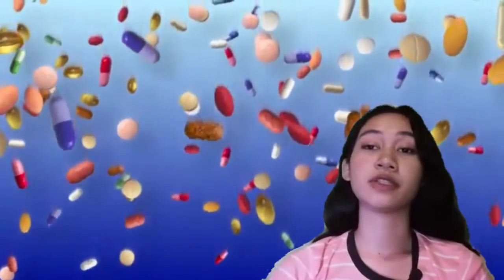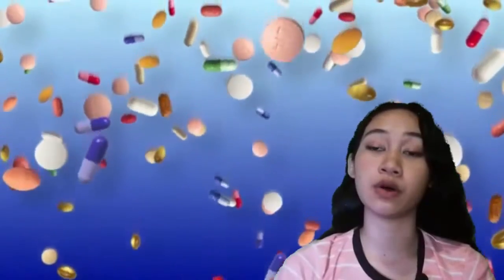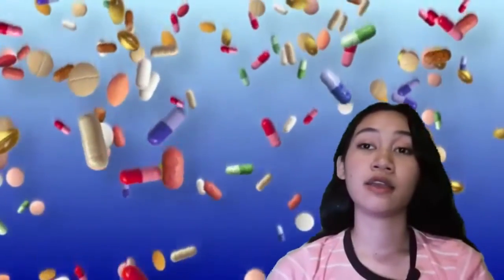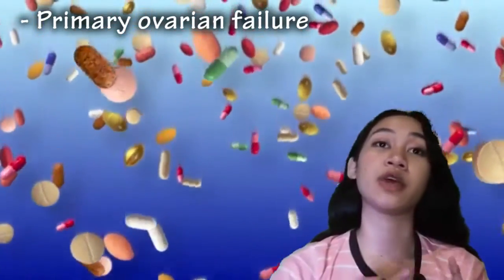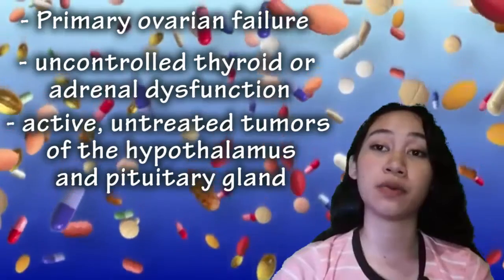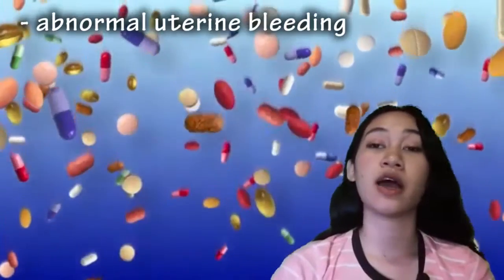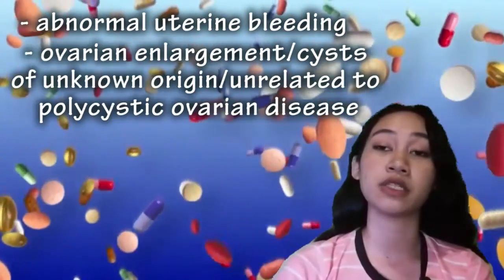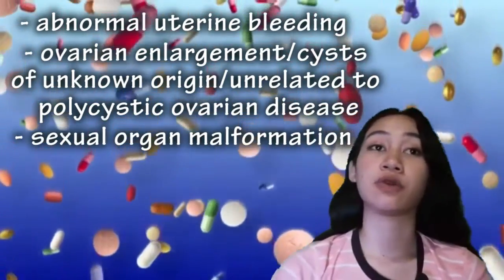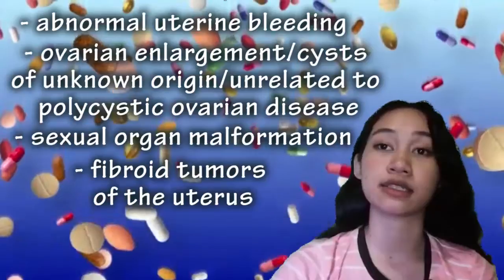You nurses, when you give me to your client, should keep in mind that I have these factors that serve as a reason to withhold a certain medical treatment due to the harm that I will cause to your client. These are primary ovarian failure, uncontrolled thyroid or adrenal dysfunction, active untreated tumors of the hypothalamus and the pituitary gland, ovarian, uterine or breast cancer, abnormal uterine bleeding, ovarian enlargement or cyst of unknown origin or polycystic ovarian disease, sexual organ malformation, fibroid tumors of the uterus, pregnancy and lactation.